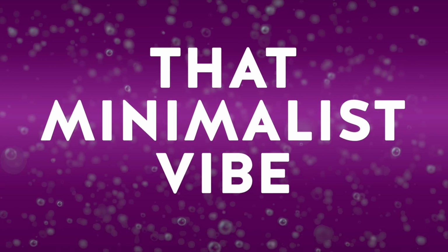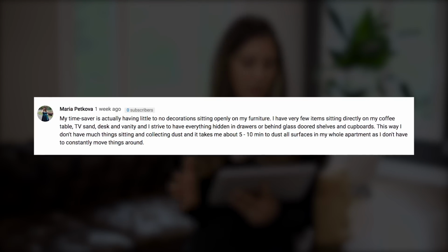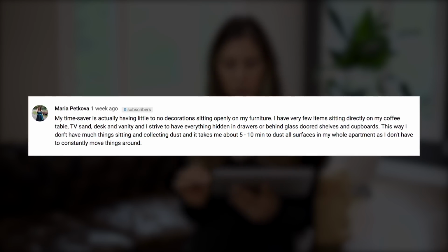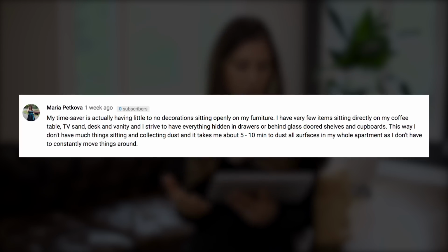My time saver is actually having little to no decorations sitting openly on my furniture. I have very few items sitting directly on my coffee table, TV stand, desk, and vanity, and I strive to have everything hidden in drawers or behind glass-doored shelves and cupboards. This way I don't have many things sitting and collecting dust, and it takes me about 5 to 10 minutes to dust all surfaces in my whole apartment, as I don't have to constantly move things around.